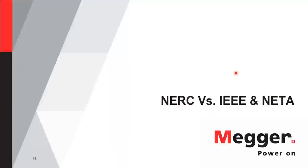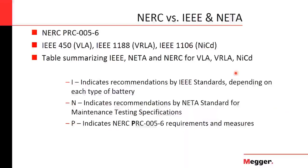As I mentioned before, there are other resources. IEEE and NETA standards are the main resources for battery testing recommendations, and NERC mainly took all of the recommendations of all these requirements from these standards, and obviously they are going to be more comprehensive. There's IEEE standard 450 for vented lead acid batteries. For valve regulated lead acid, it's IEEE 1188, and for NiCad batteries, that's 1106.